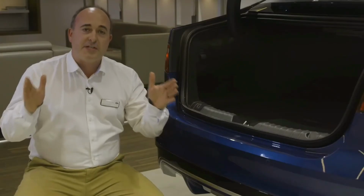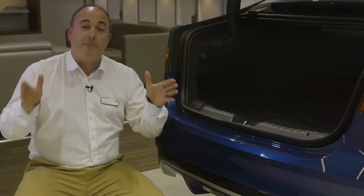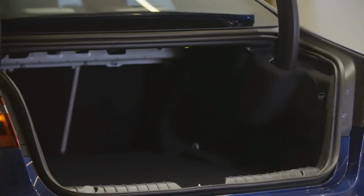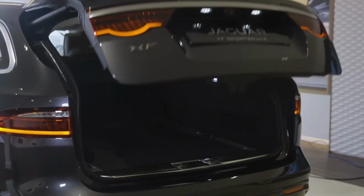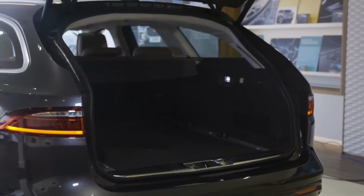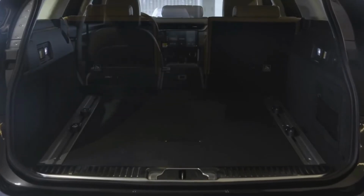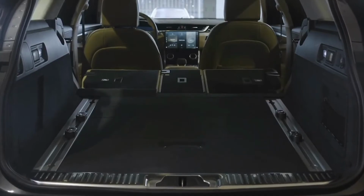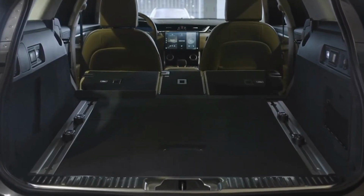XF is almost 30 centimetres longer than XE, and the boot space and rear passenger legroom make it obvious where that extra length is deployed. Of course, the seats can be dropped to further extend the space, and the large aperture allows the easy loading of luggage. The sport brake takes this practicality to another level, with a higher space behind the rear seats, and with the rear seats folded almost 2 meters of length from the back of the front seats to the back of the luggage compartment.